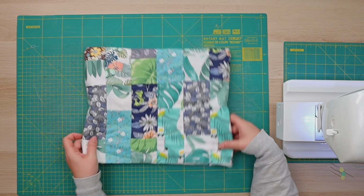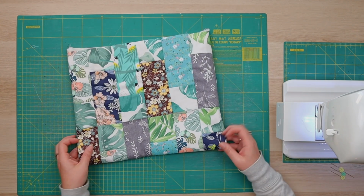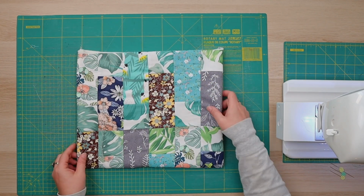Oh, it's a purse for Mike. Do you like your new purse, Mike? It's not a purse. Let's keep going.